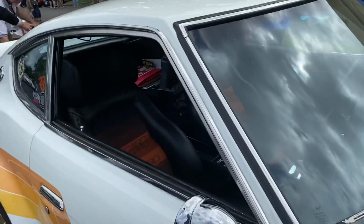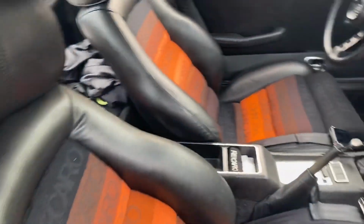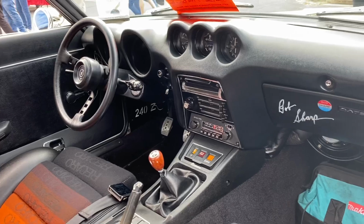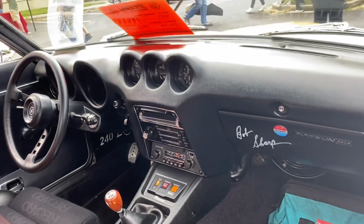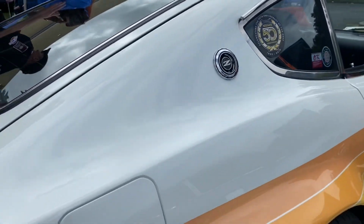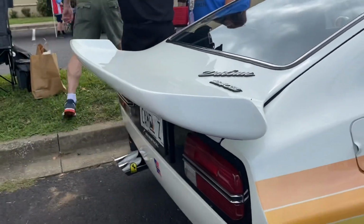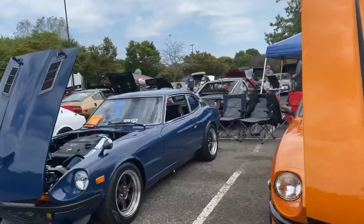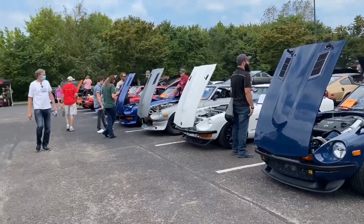Let's look inside. Look at the Recaro seats. Obviously the little 4-speed. It still has the radio in it. Ooh, Bob Sharp signed it. That's awesome. Big stretched wing on this thing. Clearly, if you like 240, 260, 280 Zs, we have plenty of them here.